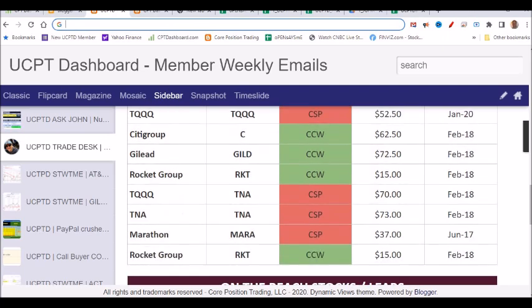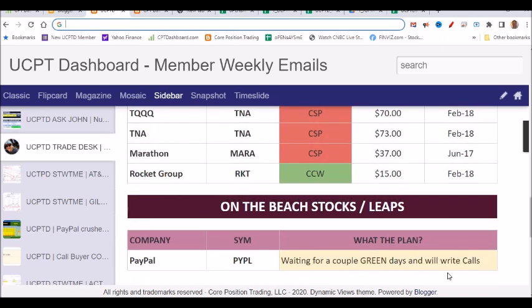Now, Gilead, Rocket, TQs, TNA, Marathon, all these trades are on the books. We got them. We're going to keep rolling them. And of course, PayPal. If you noticed, I actually put PayPal back to work. I told the members that when the stock was crashing, I wanted to wait until we got a green day. Yesterday, we got a green day. So I went ahead and sold the 17 Delta out of the money, picked up a little crumb. I think I picked up about $300.